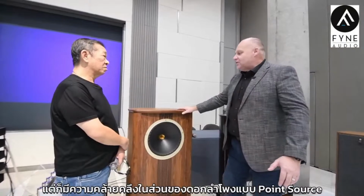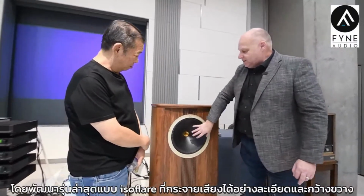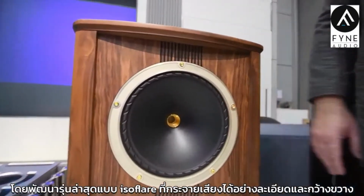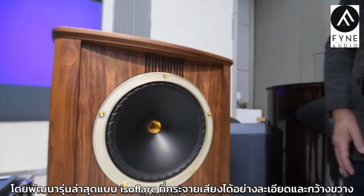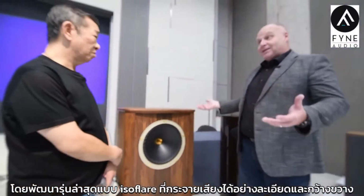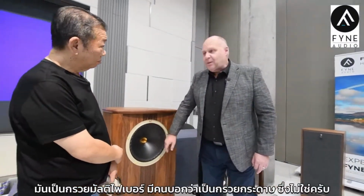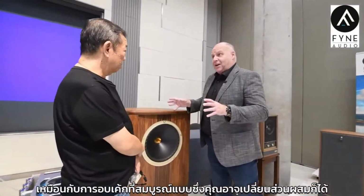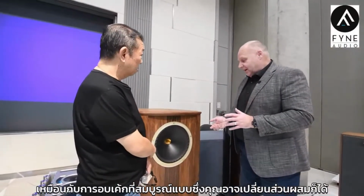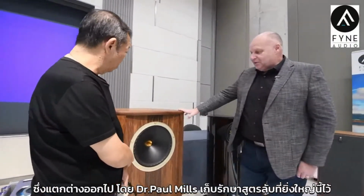Dr. Paul wanted to develop new technology. I guess there's a similarity because we use one point source drive unit as well. This is the very latest generation of our ISOFLARE drive unit, which has fine fluting around the perimeter, which helps terminate surface energy as it radiates out. We design and cast our own chassis, or baskets as we call them. It's a compression driver. It's a multi-fiber cone. People say it's a paper cone. It's not a paper cone, it's a multi-fiber cone. A little bit like baking the perfect cake, you might alter the mixture, so it does differ. And Dr. Paul Mills keeps the formula a great secret.